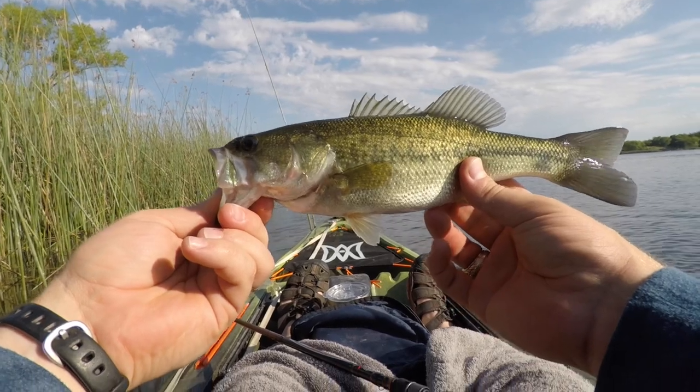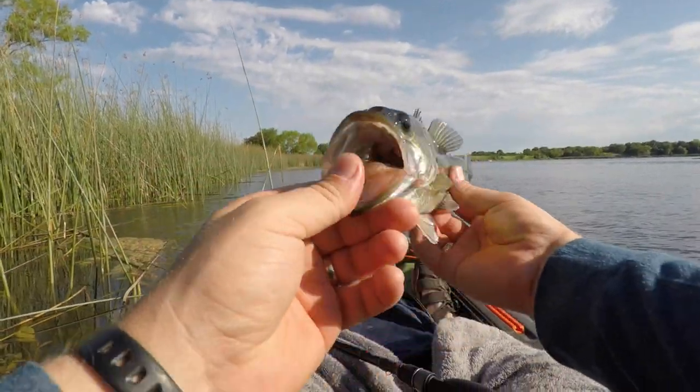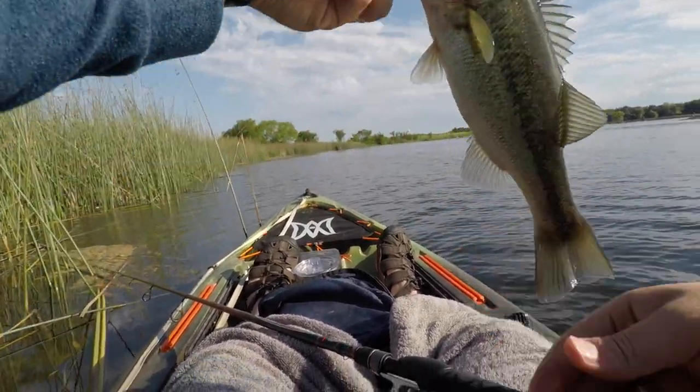Probably the same exact fish. Oh, man. Cool looking fish, man. I love it when they throw their fins up like that. It's pretty cool to see fish like that.